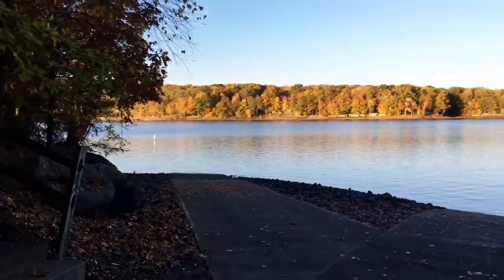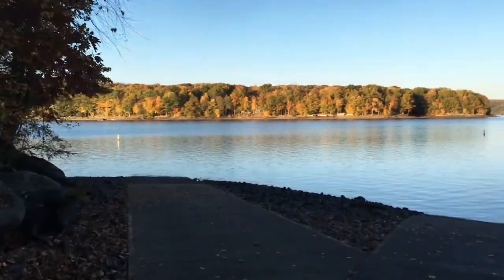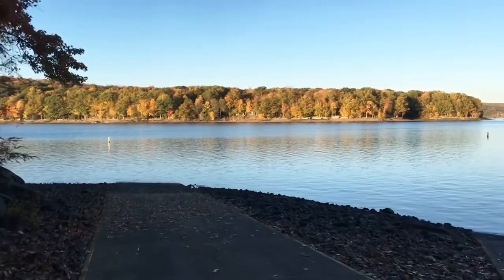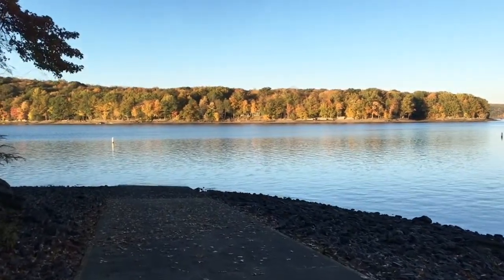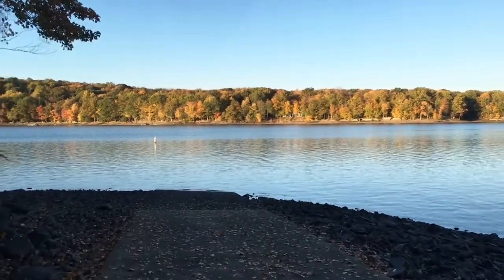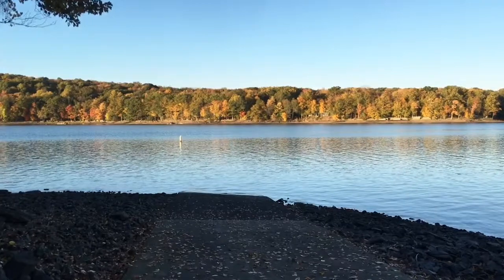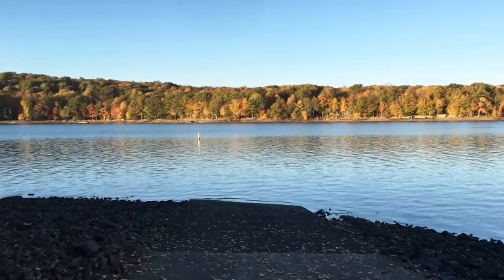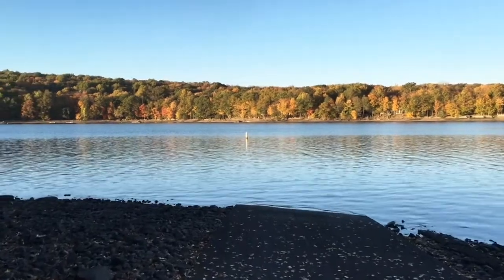First, we're gonna go down to the boat launch. The boat ramp is this way. Here's the beautiful lake. It's a beautiful October evening here at Lake Wallenpaupack. My first time seeing the lake in the daytime, so I'm pretty excited to bring you guys along on my adventure.